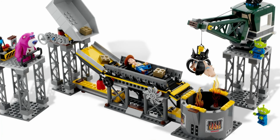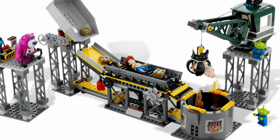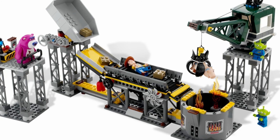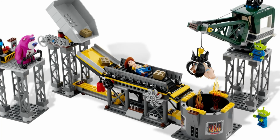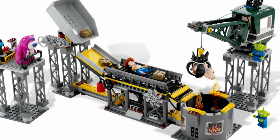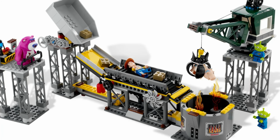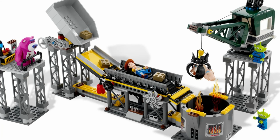And then you have the whole dumpster thing that dumps the figures onto the conveyor belt. You have the console which Lotso activates the conveyor belt with and abandons the toys with. It's a really fantastic set based off of a fantastic scene in a fantastic movie, and definitely one that has a really special place in my heart.